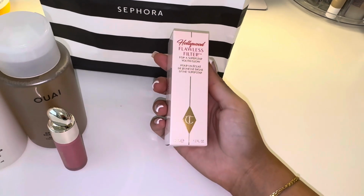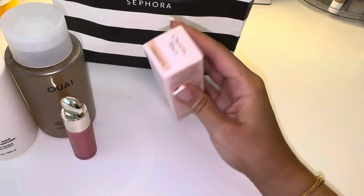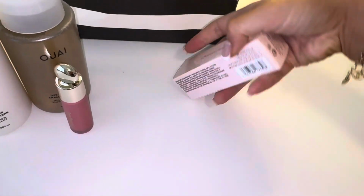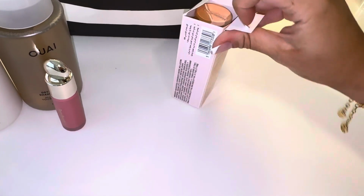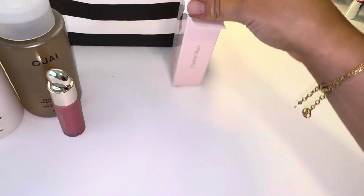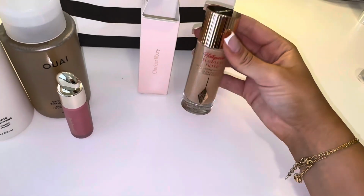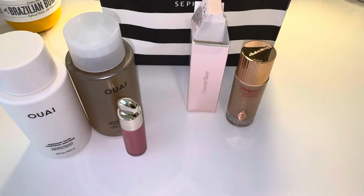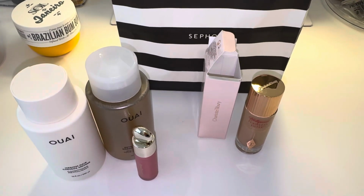Then I also got the Charlotte Tilbury Flawless Filter in 4.5 medium, so I'm super excited to try this as well. I've never tried this and I heard good things about it. It makes your foundation look glowy and all of that, and you can wear it by itself or with foundation. So that's what I picked up. I'm super excited to try my new products. When my other package comes from Sephora in the next few days, I'll definitely vlog that and show you guys. But that's basically everything I picked up.